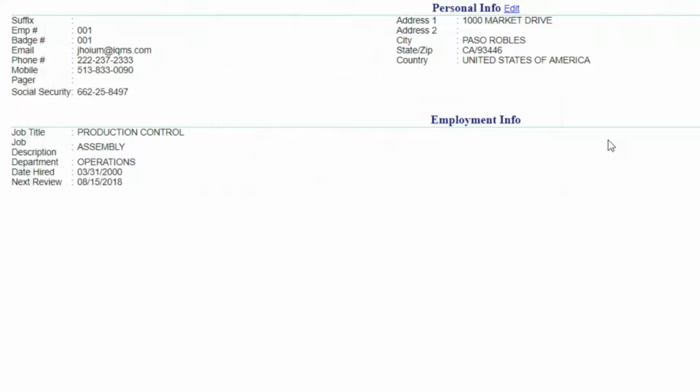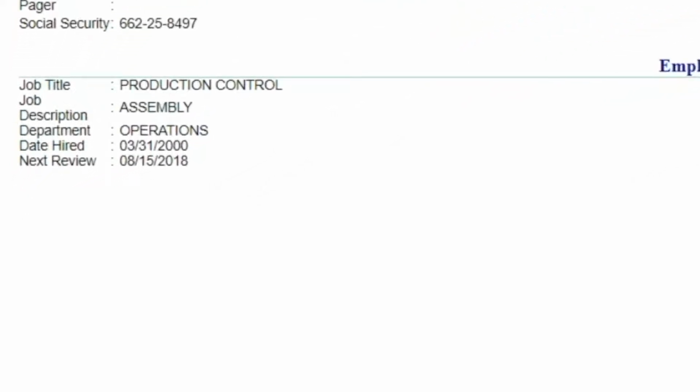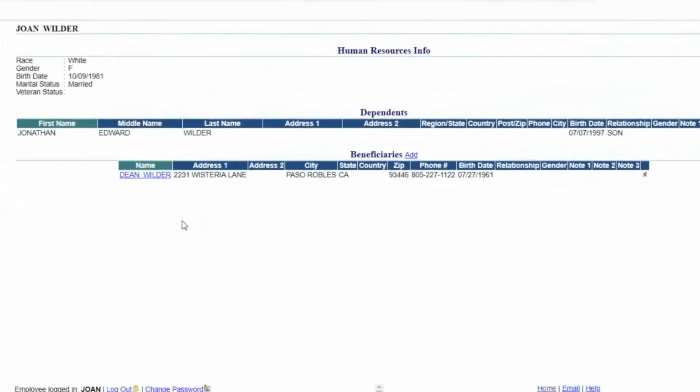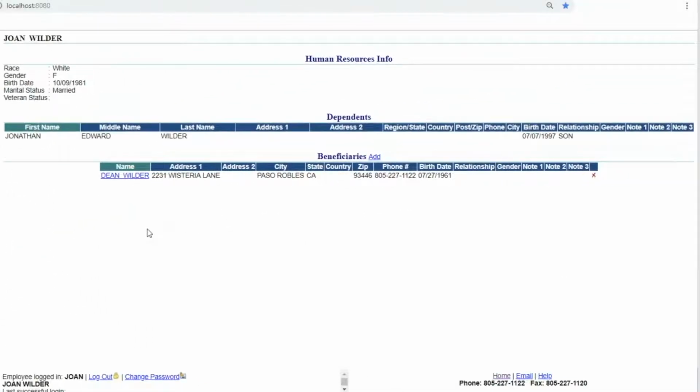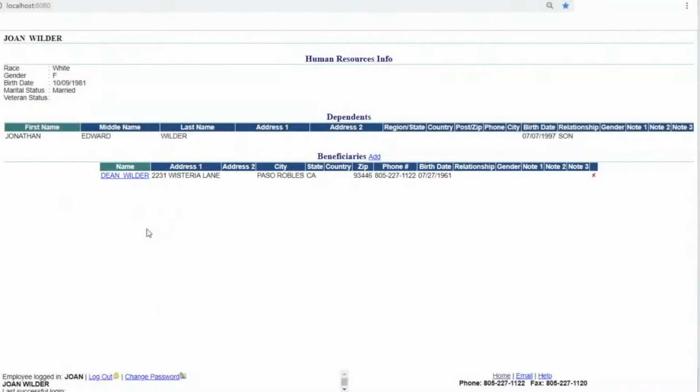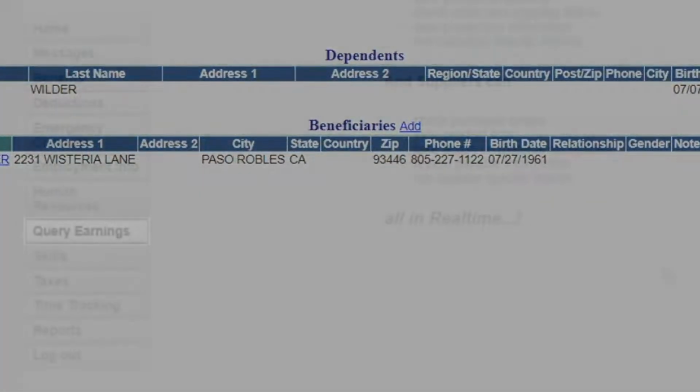It also includes employment information, such as job title, job description, department, date hired, and the date at which their next performance review is due from their manager. The Human Resources tab allows users to view the way in which their information is presented in the system, including dependents and beneficiaries. Users can also freely add beneficiaries on this screen as well by clicking Add.